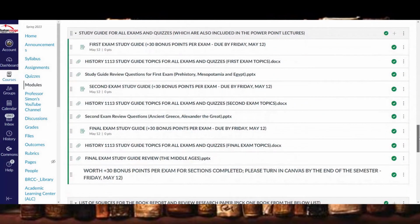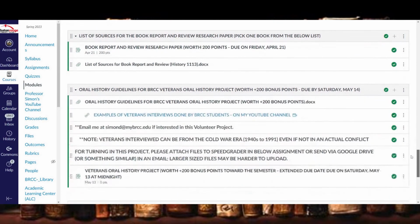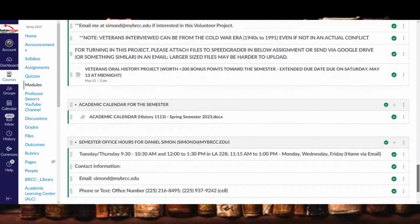There should be study guides during the semester, and you do get bonus points for turning in study guides. I have listed those there as well. I think they're also listed in assignments if you want to go in there. The list of book report titles is also listed there. Oral history guidelines for the Veterans Oral History Project have also been put in there. The academic calendar is also at the bottom. And you'll also see my office hours during the semester. So there are different things in there you can go through and look at, with the semester coming up in 2 weeks or so.